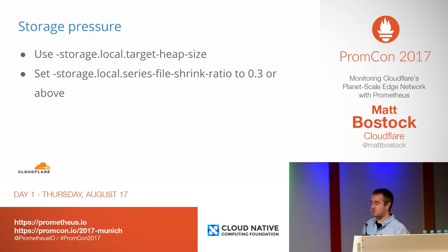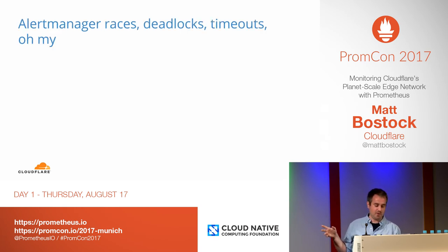But some of the issues we had were storage pressure. So tweaking our storage parameters to ensure that we were able to cope with the amount of metrics that we were ingesting. The options for this are much improved in more recent versions. I'm wary that I'm running out of time, so I'm going to skip through these very briefly. But this is improved, and it's going to get even better in Prometheus 2.0.